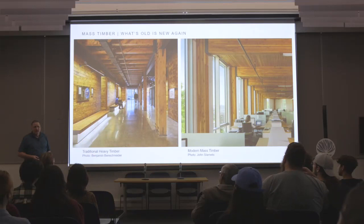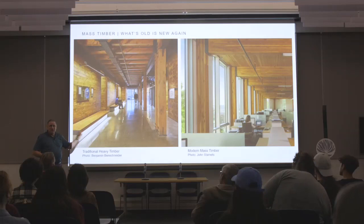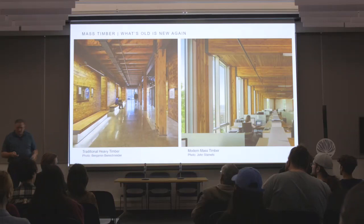So what mass timber allows us to do is to create these new buildings that have this great aesthetic, but it also allows us to have a lot of natural daylight, and allows us to have all the modern amenities that we want within these building types.